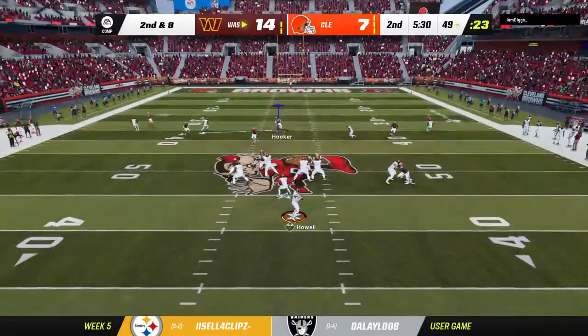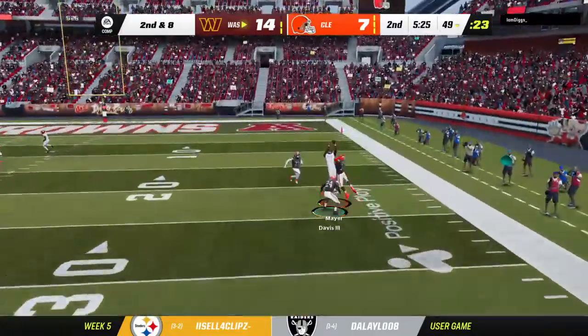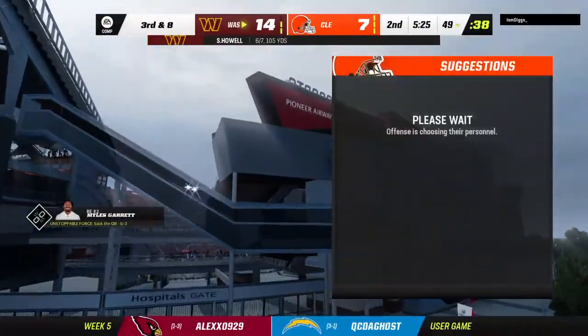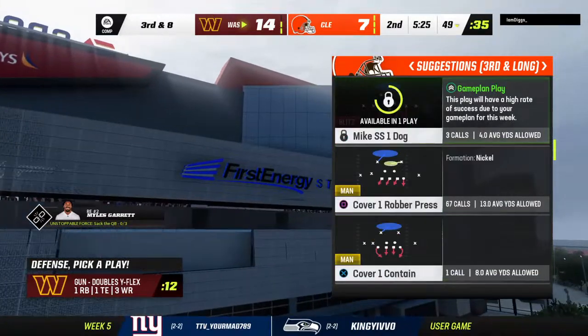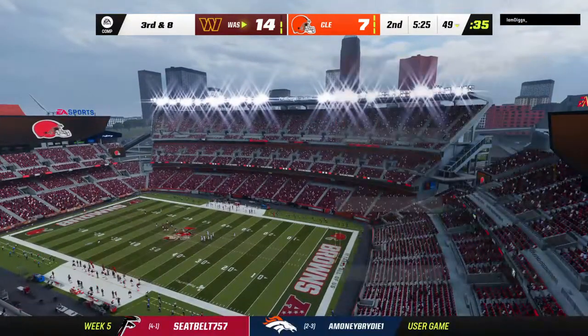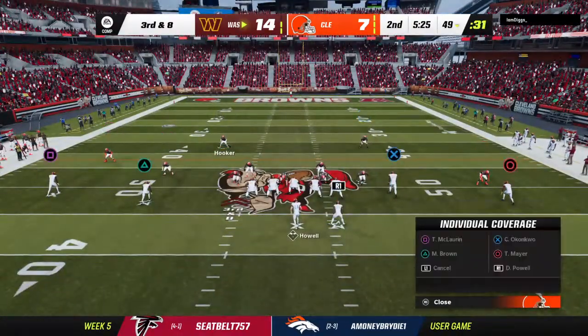Faking the handoff. Howell. And that is incomplete. A lot of contact there, but there was no way it appeared that he was going to get a flag on that one. Looking for it, but he wasn't going to get it. And as an ex-defensive back, you love it when they let you play and jostle downfield. 7th play of the drive, forthcoming on 3rd and 8.